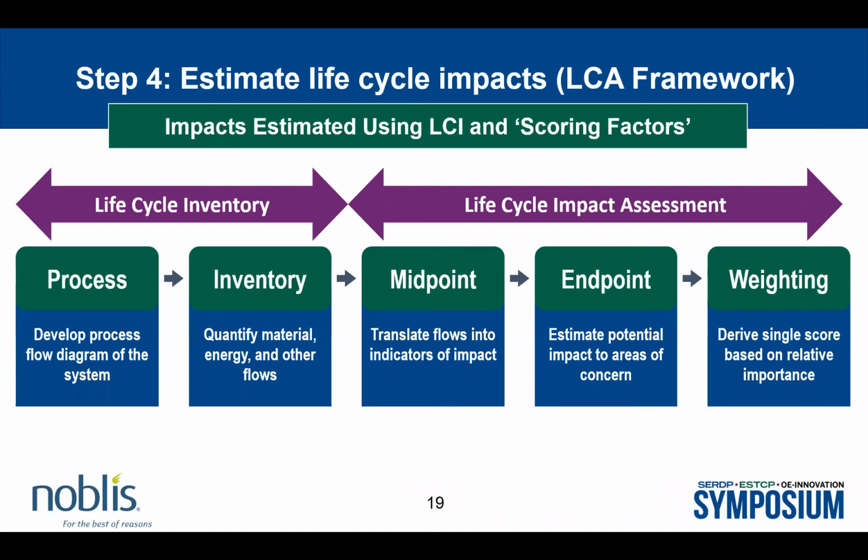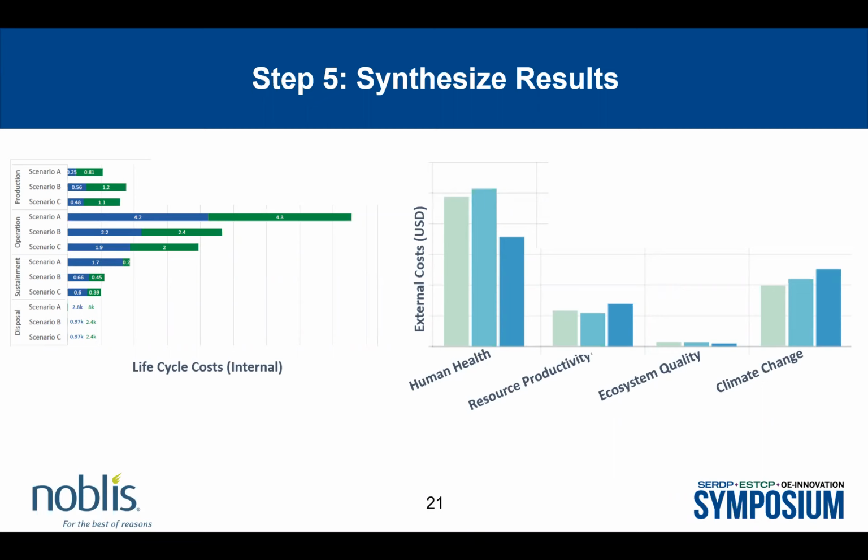All right, and so then the final step is synthesizing the results. And this is, you saw results in the previous presentation, comparing different alternatives side by side. It's basically what we do. The goals here are to compare alternatives, but also to identify areas for improvement. So what are the processes, products, materials, what things in that life cycle are driving impact? And quite frankly, the best use of an LCA in an R&D process is to do an LCA of the current baseline, to figure out where should I invest my time to reduce impact? Where are the opportunities to reduce impact? And then start that process.